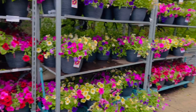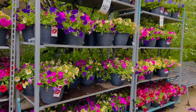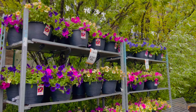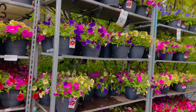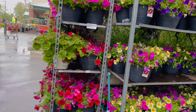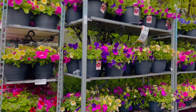We have a lot of petunia hanging baskets, all pretty colors, for $22.98. Lovely colors. And if you are interested in red colors, you have red and pink combinations, and then you have yellow and pink combinations. Pretty.